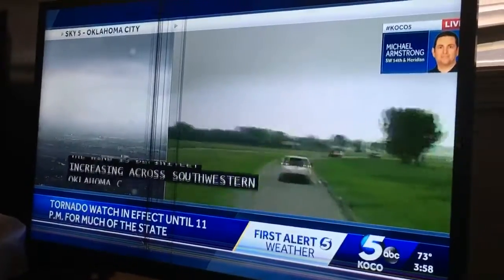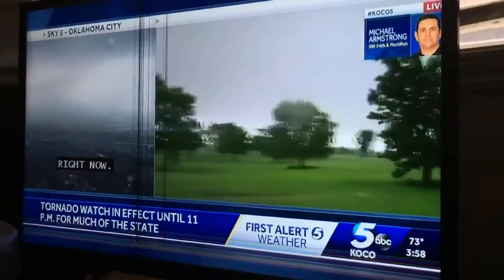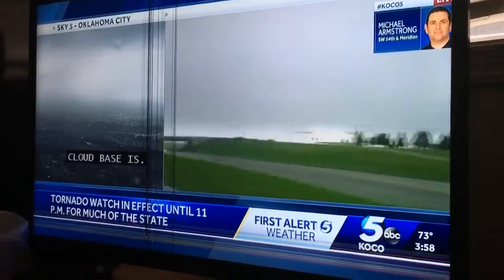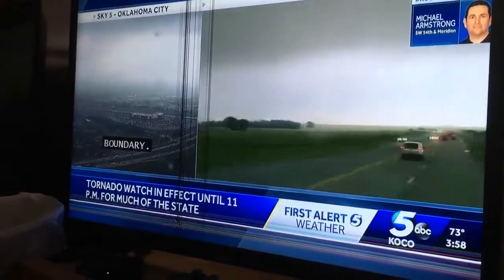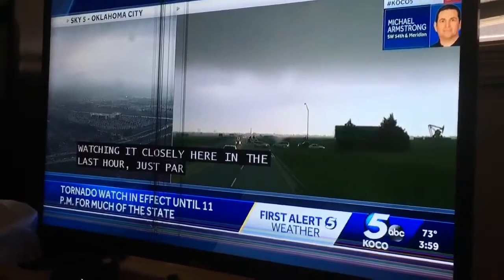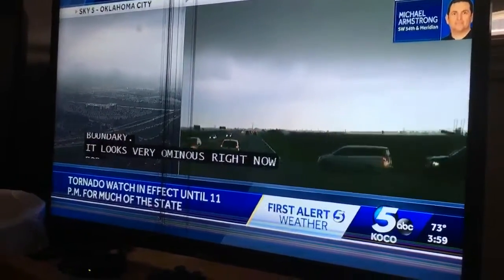And so we're keeping our eyes peeled right now just because, again, Damon, you can see how low the cloud base is. I mean, it wouldn't take much if a wall cloud developed to get something to form right in the vicinity of this boundary. That's why we've been watching it here very closely over the last hour or so, just kind of parked on this boundary, and that's what it looks like. It looks very ominous right now for folks trying to get home from work, driving down through southwest Oklahoma City down I-44.